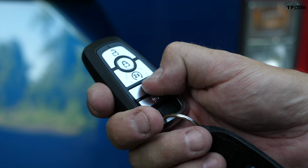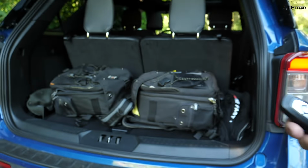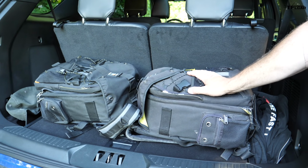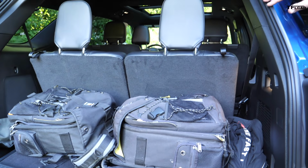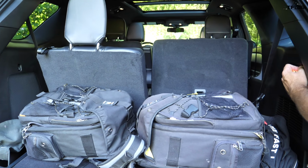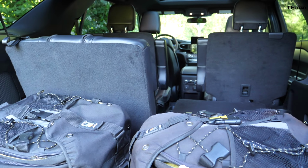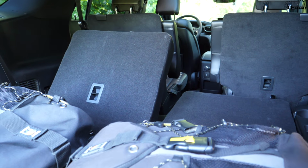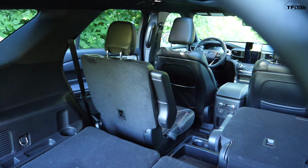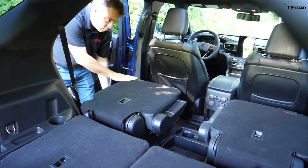Now what about cargo capacity? Well, behind the third row, the cargo volume actually decreased slightly from 21 in the previous Explorer to 18.2 in this current 2020 model. But of course you can fold the third row down to reveal more space actually behind the second row. The cargo space is over 47 cubic feet now. And if you fold the second row of seats, the total cargo volume is now 87.8 cubic feet, which is about 6 cubic feet more than before.